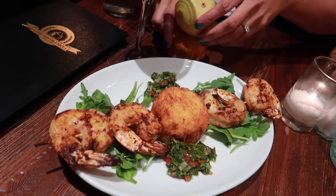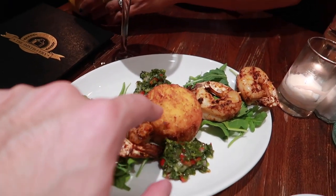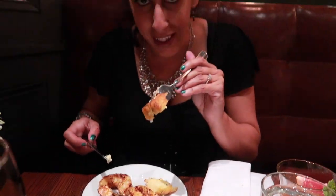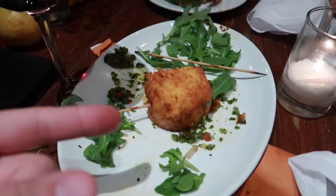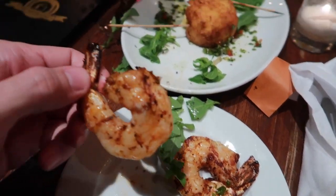So they just brought out the Cajun shrimp skewers with a polenta cake, which I will not be eating. And something good here. Oh, the chimichurri. I'm trying the polenta cake in the middle here. Good polenta. Polenta, I believe, is a corn-based thing. You guys want to try some of the shrimp? That is a good shrimp.